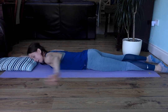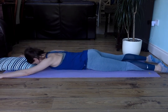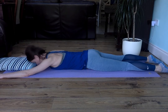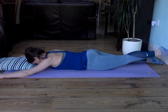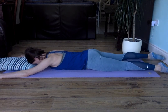I want you to think about a tray of drinks balanced on this lower back that you don't want to spill. So as you're lengthening and hovering, you try not to let the hips rock from side to side. Nothing should change in the pelvis and the lower back. So squeezing the buttocks gently, lengthen the leg away to hover. It's not going to be very big, it doesn't need to be very high. It's just an inch or so off the floor. We're trying to engage the glutes here, so it doesn't need to be very high.